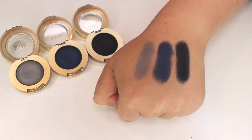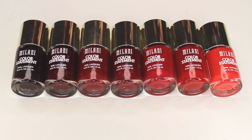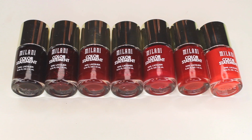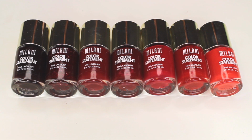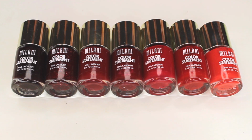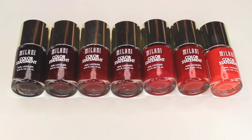So that is all of the Bella Eyes eyeshadows. Now we're gonna move on to nail polish, which is probably my favorite cosmetic item. These are the Color Statement Nail Lacquers, and there are a ton of these. So Milani likes to release a lot of things at once. I didn't know how to present these since I don't have fingernails at this point, and I don't have my nail wheels. So I'm just gonna break it down into color family and show you some of the colors.